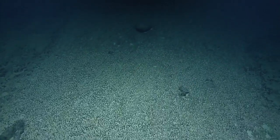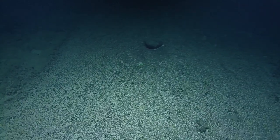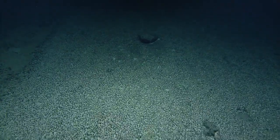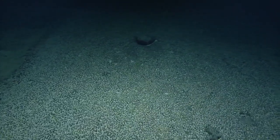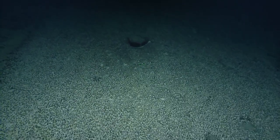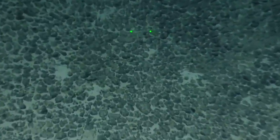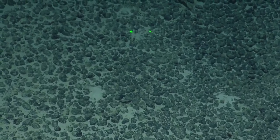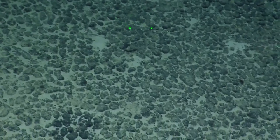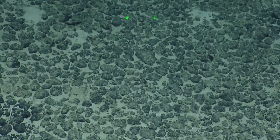Looks like there might be some evidence of bioturbation. Those white patches in the nodule field could be evidence of infauna, worms and things living inside the sediment. As they excavate their burrows, it results in small mounds. These little mounds, they don't look fresh, but they look just out of place enough that it could have been bioturbated in the past.